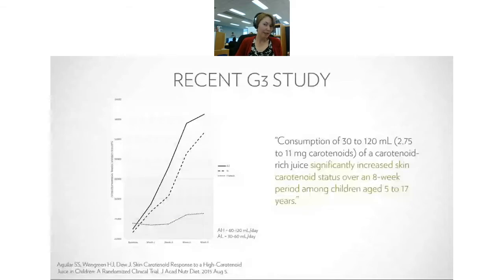In addition to that clinical study, we also have a third-party study that another group of researchers did on G3 in children in particular. They looked at children ages 5 to 17. Stephen mentioned earlier that G3 is excellent for kids, and that is absolutely true, and it has been studied as well. So in this study, they gave children either a low dose of G3, a high dose of G3, or a placebo. The low dose was 1 to 2 ounces. The high dose was 2 to 4 ounces, depending on weight. And then they gave it to them for 8 weeks.